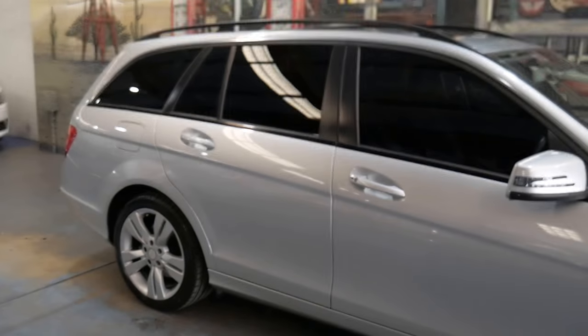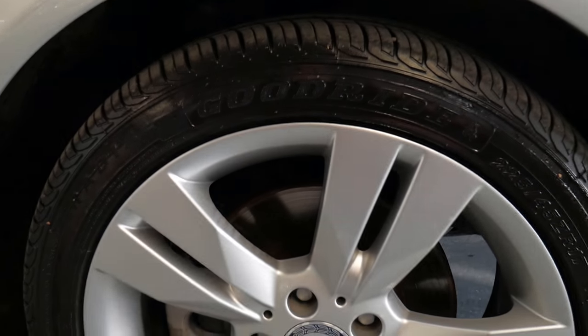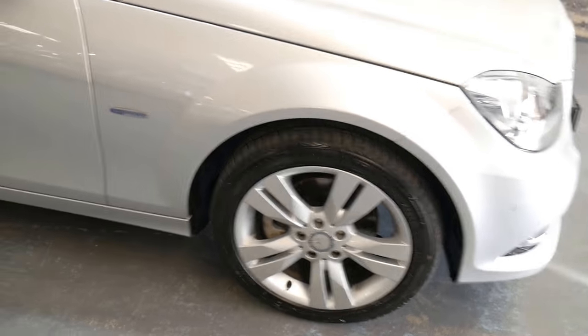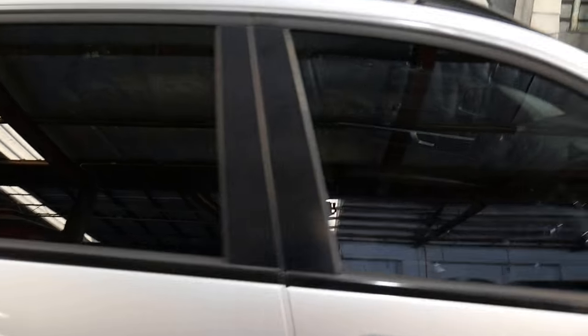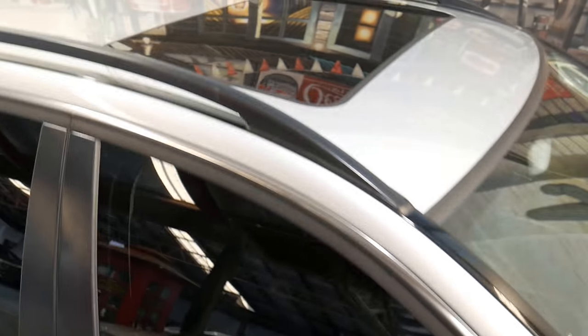It's wearing a nice set of, what have we got here? I think it's a Goodyear. Yeah. And it is tinted. Darkest legal level, which is very nice, especially in silver. It's not going to be a hot car at all. And it is optioned with a sunroof.